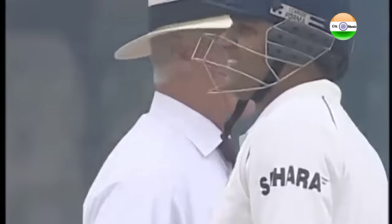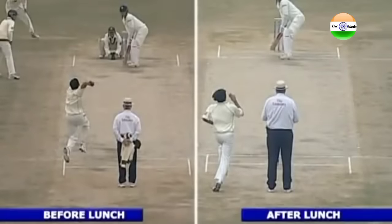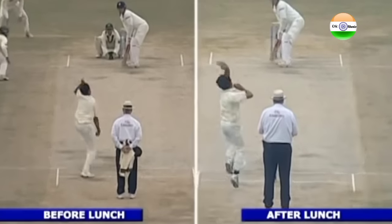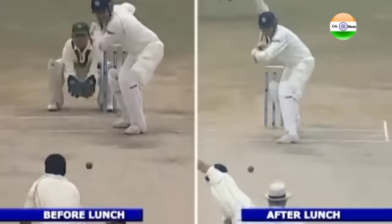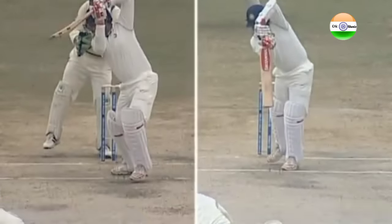Just having a word, Rudi Koertzen, with Virender Sehwag, and I guess it's about the last ball before lunch. Danish Kaneria, that's on the left of your screen. Virender Sehwag was the man on strike. And to your right, it's Mohammad Sami, and Virender Sehwag again was on strike. Sehwag did not pick up a single before lunch, but he retained strike. That's a mystery.